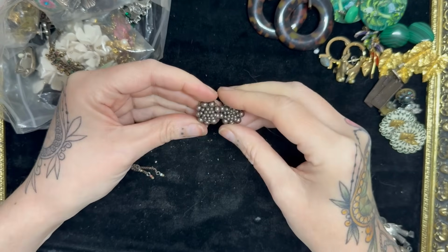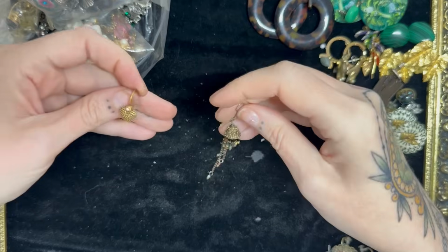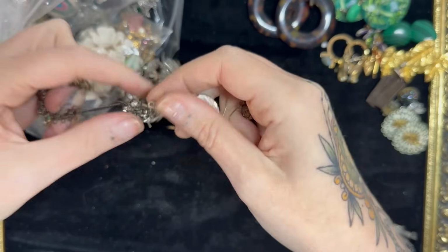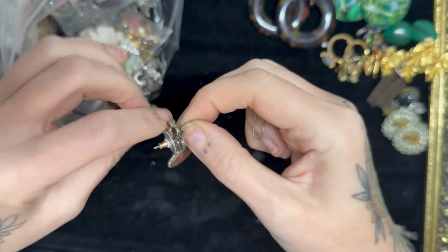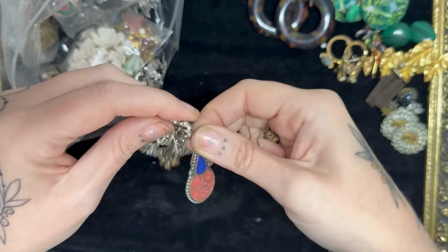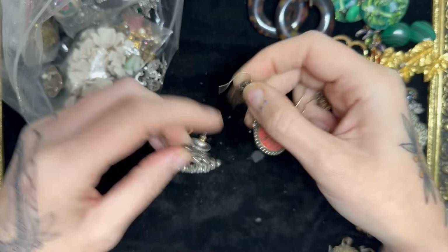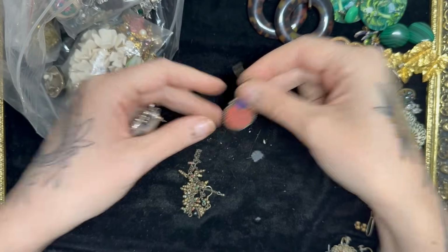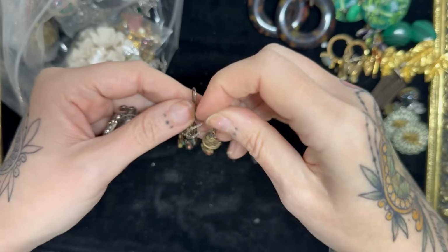Here we go. You're free. Okay, what's going on here? Oh, that's a nice earring. I say like that, like I'm surprised when I'm looking through a bag of earrings to find a nice earring, but that is a nice one, isn't it? I'll put that on my hope to find a friend pile.